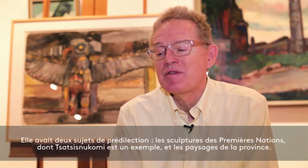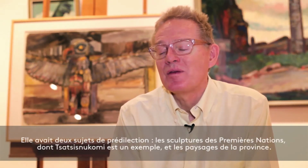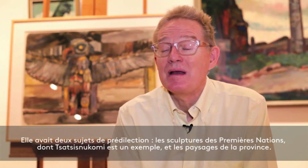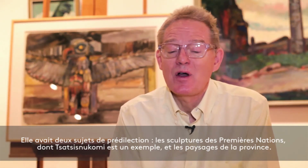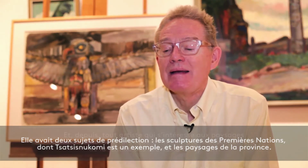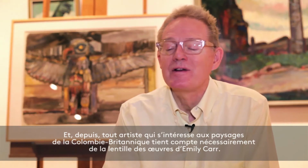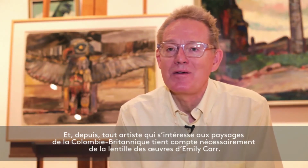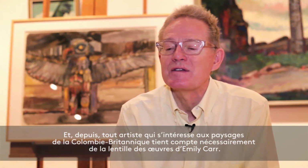Her two most important subject matters were the First Nations cultures of British Columbia, of which Satsunukome is one example, and then the landscape of British Columbia. And really, any painter who's looked at the landscape of BC since then has to do it through the lens of what Emily Carr's achievements were.